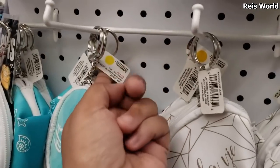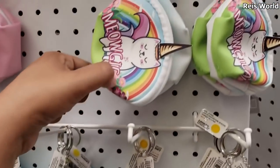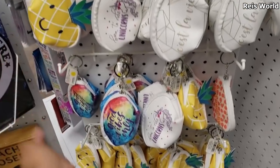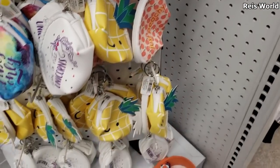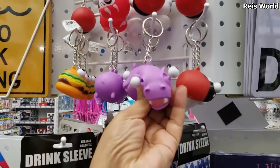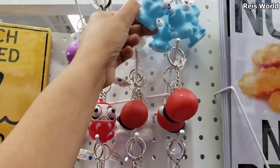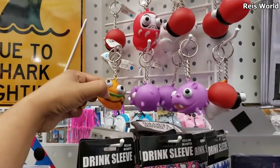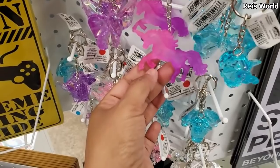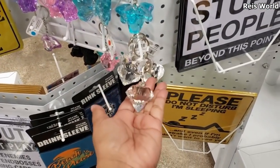So yellow tag is gonna be $4. Let's Be Mermaid. Look at the catacorn, and I really like that one. Really cute stuff. Oh, they do have pineapple and just peachy. Now these are gonna be $2. Oh my gosh, look at that funky one. And they got the panda and like an elephant. Oh, and a cheeseburger, he's cute. Some of these are gonna be $3 mixed in with $2. Just look at the color dot and it will tell you. And they do have like a diamond.